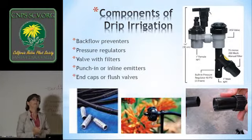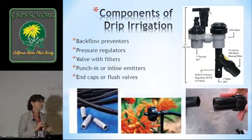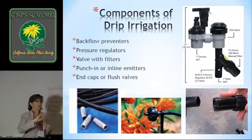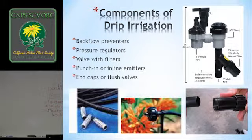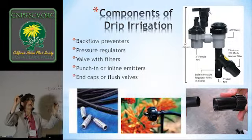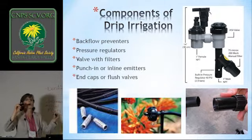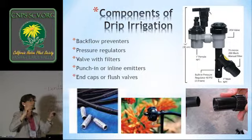But at least once a year, and the manufacturers will tell you every month that your irrigation system is on, you should be cleaning your filter and flushing. The flushing means you open that end valve. So if it's one of these, you open the cap, you turn on your system and you let all the water run through for a couple minutes or so. That just means if there's any dirt in the lines, it just flushes out.